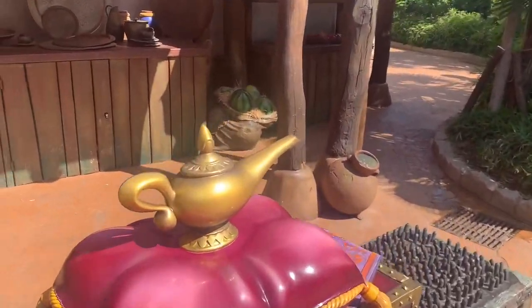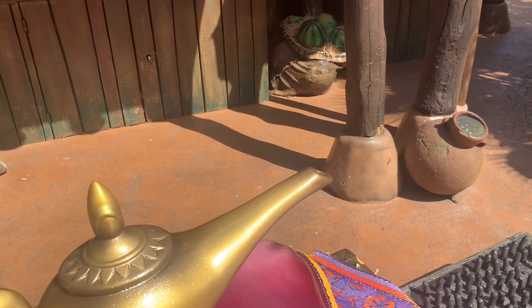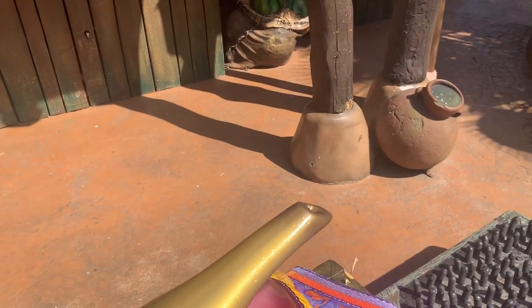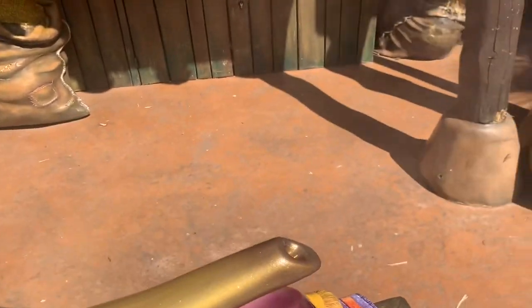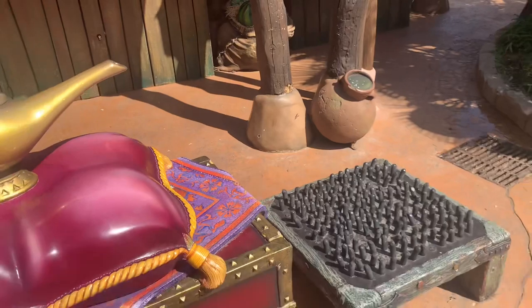Let's see if anything happens. It's trying to do something. Oh, there's some steam coming out. No genie, though. That's cool that it does something, though.